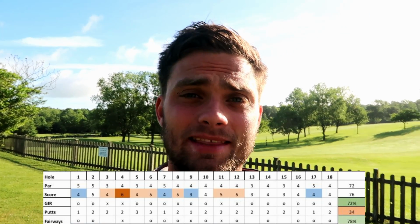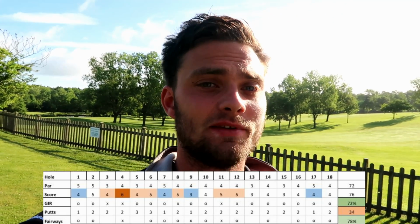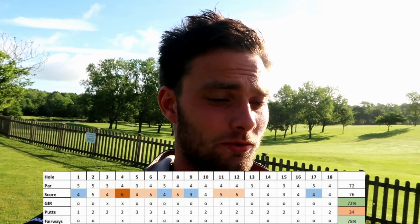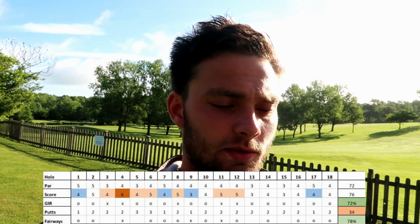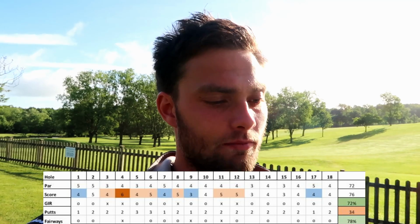Scoring was better, nowhere near there. We've got a lot of work to do, but I can see how I could have shaved easily 4 or 5 shots off with a few. I still had 3 putts, for example, so that's 3 shots there. The snap hook, that's another 2 shots. So all of a sudden, that's level, 1 under.